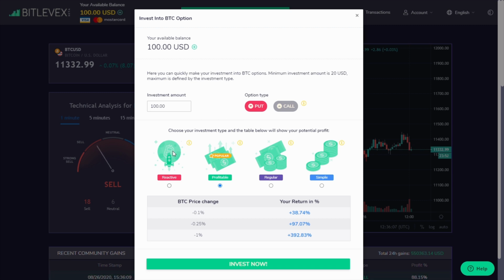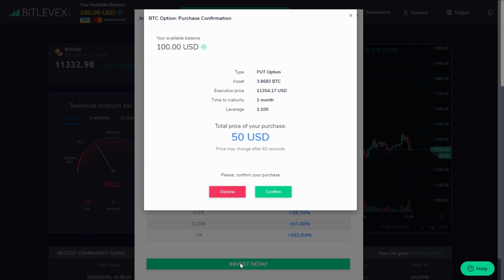Then choose your investment style, whether it be reactive, profitable, regular, or simple. Decide how much you are willing to invest. Let's make it at $50. Just to show you an example, I will invest $50 in the put option with a profitable investment style. Always before you confirm your purchase, please check if the information is correct.